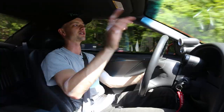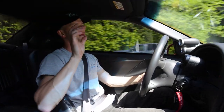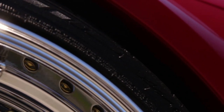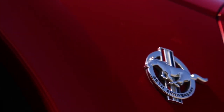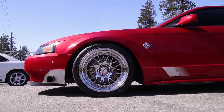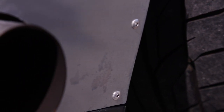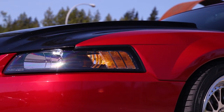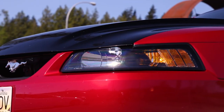You guys probably know under the hood here is a single cam 4.6 liter. Now from the factory in the GT models, which this one is here, 35th anniversary edition, they don't make a whole lot of power, and they sound like they're going very quick, when in reality it's under 300 horsepower. I think they're like 260, 270 horsepower.